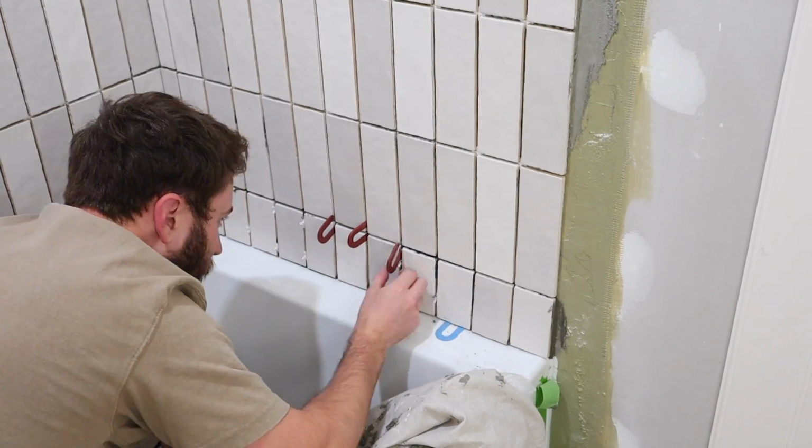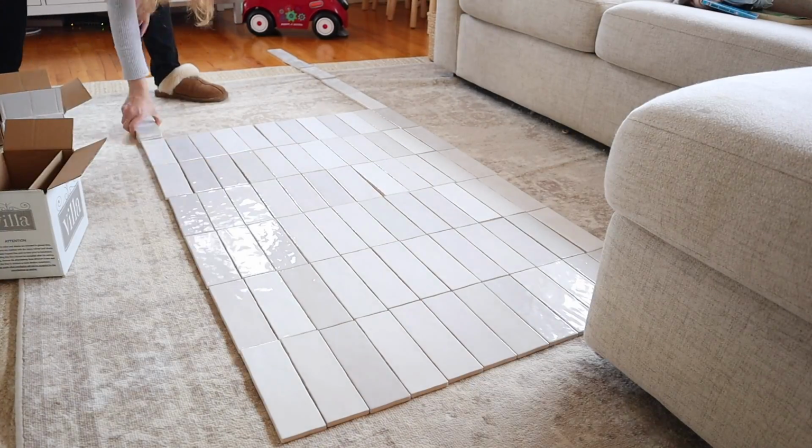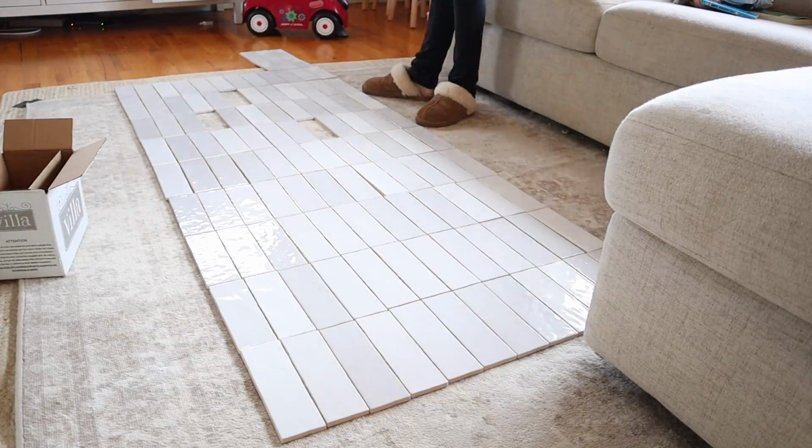I didn't share it for the first two walls of the shower, but we did do dry lays of all the tile. So basically we pulled out all the tile, measured out how many we would lay out on the actual shower wall, and then played around with the arrangement.